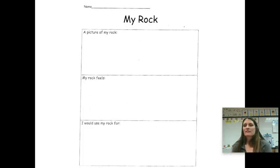Pick one of those rocks and draw a picture of your rock up there. You can talk about what the rock feels like. Does it feel bumpy or smooth? And what you might use that rock for. I found some pretty jewel rocks. Maybe I might make some jewelry out of them.